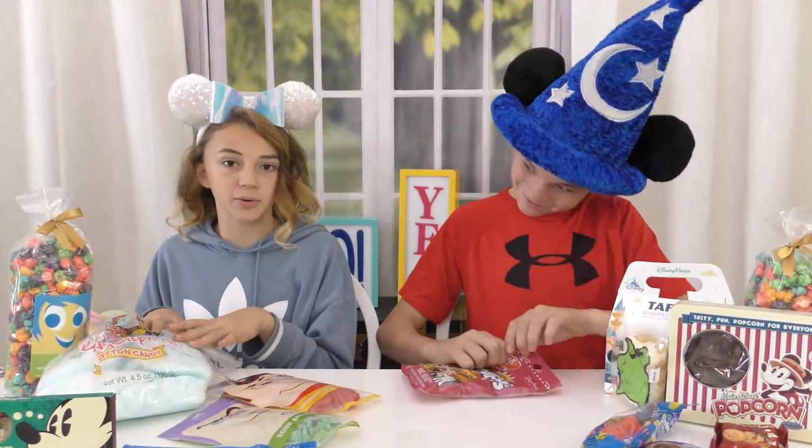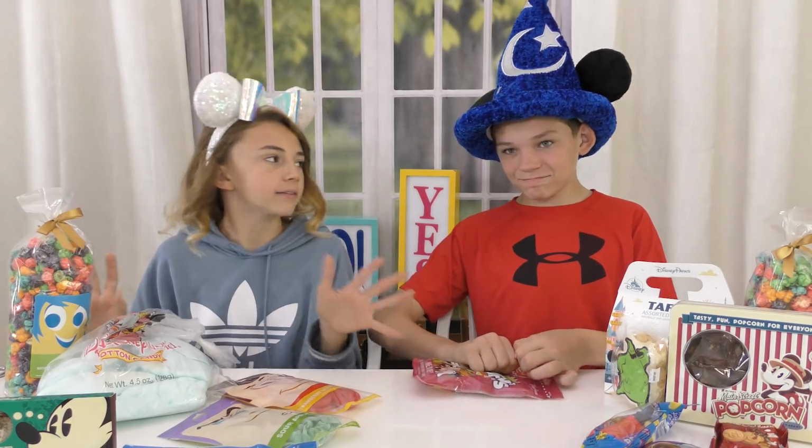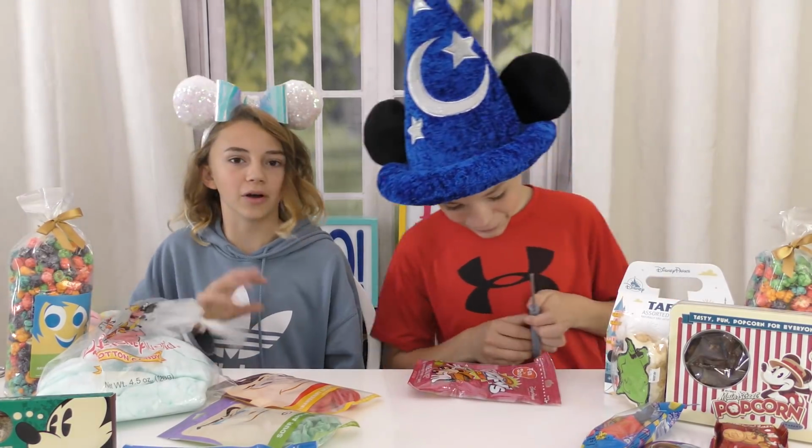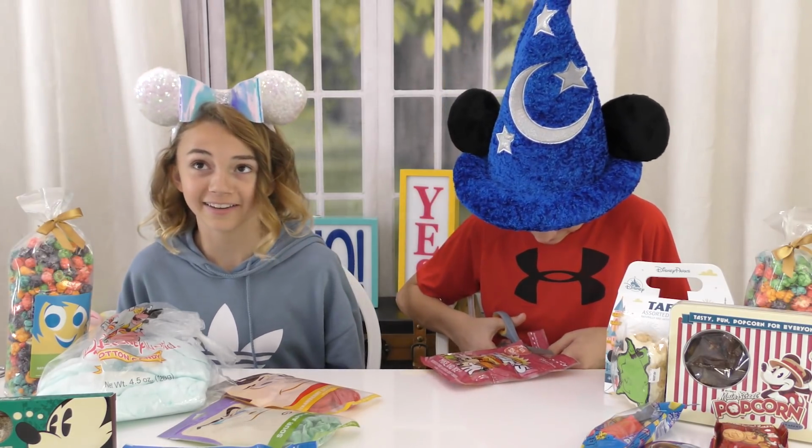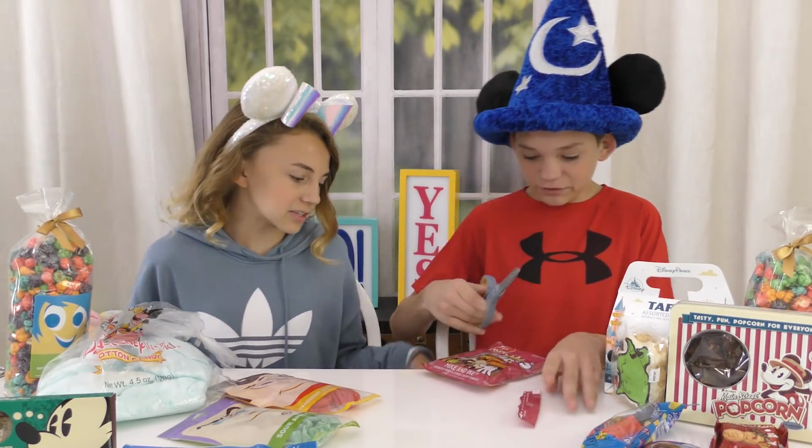First, we are going to be doing the Disney-themed candies. And then we'll go into other countries. So Tyler's gonna start. He really wants his Mike and Ike that has Goofy on it. Why is Goofy upside down?